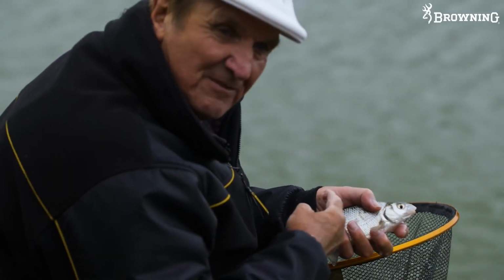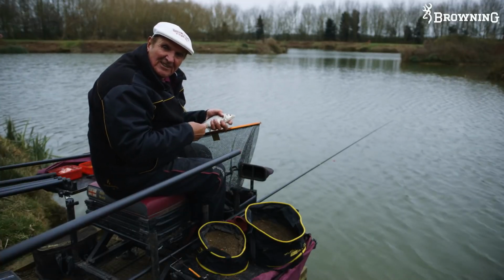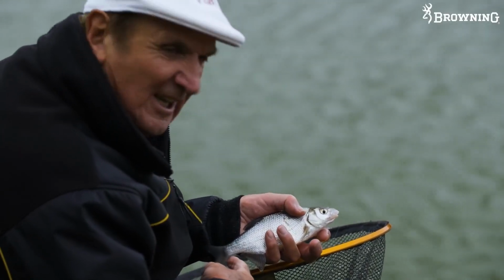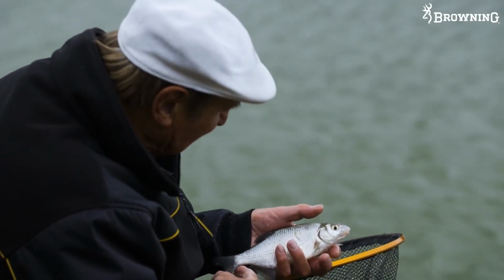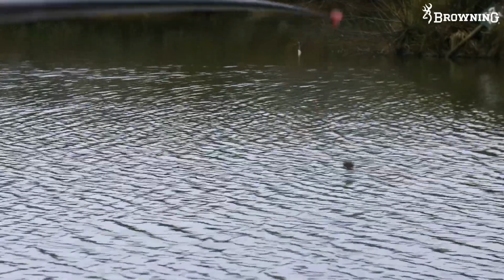So that's a hybrid, and they fight. That will fight harder than a roach, and definitely harder than a bream. Hardest fighters of all. I'll catch some big ones of these in Ireland. Love, if you can catch these hybrids, like £2, beautiful fish to catch. There, a hybrid.